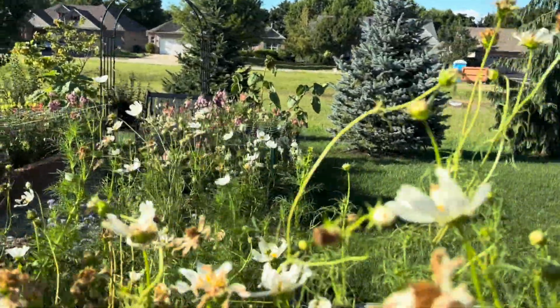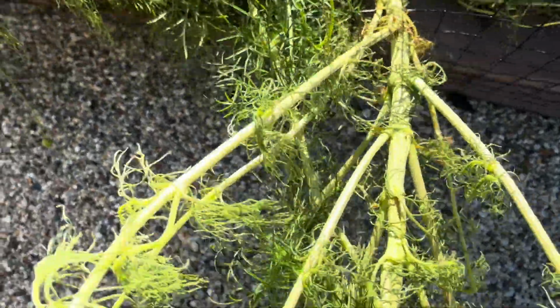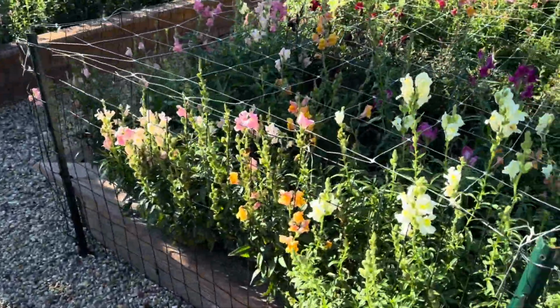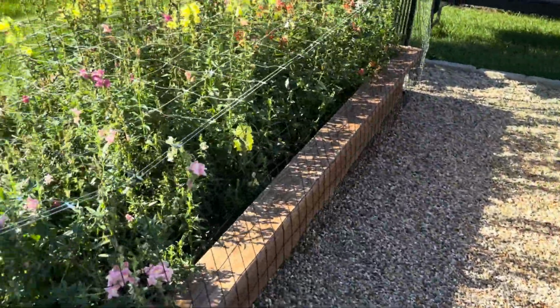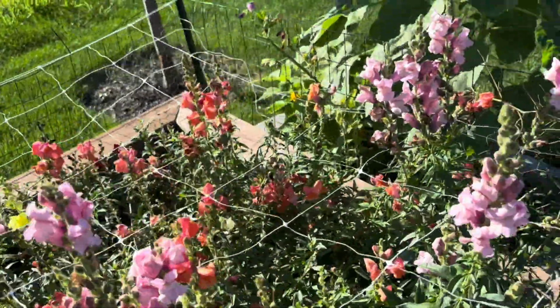I'm really not sure what the Cosmos situation will be. She said that she wanted some marigolds, possibly some whites. So Cosmos, the snapdragons are really looking done. Absolutely done. I doubt I'd get a third or fourth flush. I will cut them back anyway.